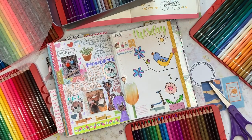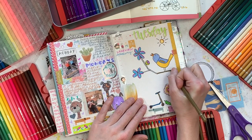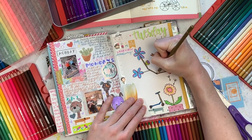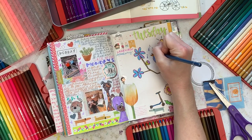A lot of times I work through stuff like that by doing some art journaling and quotes more than like writing what it is that I'm really, you know, upset about. I don't know. I guess I never really thought about it before.